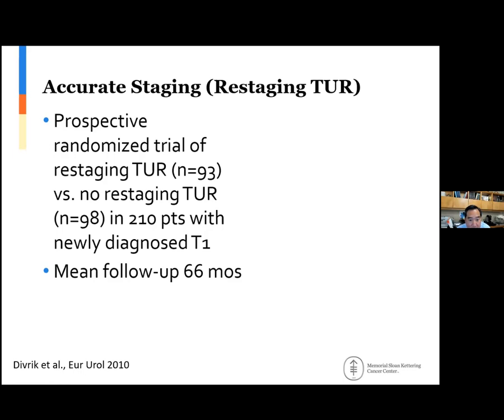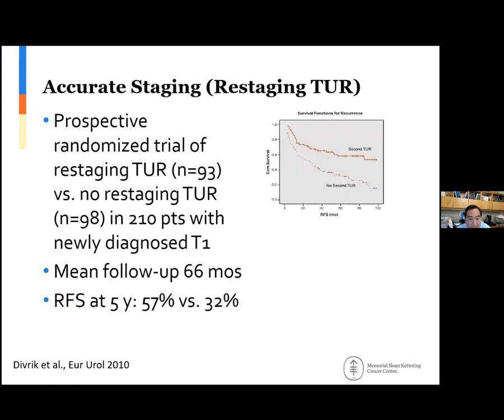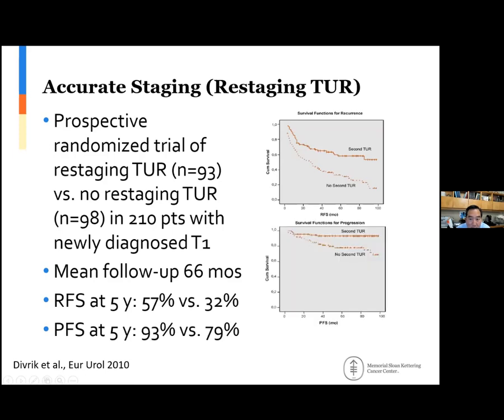So showing that they probably did a decent job with their first TUR, but doing that repeat TUR, they excluded the patients with muscle-invasive disease from the analyses. So doing that repeat TUR changed the curves for both recurrence and progression. 57% versus 32% recurrence-free survival difference at 5 years. Was this done in a cohort that received BCG, or did anybody? They did receive BCG. Yep.